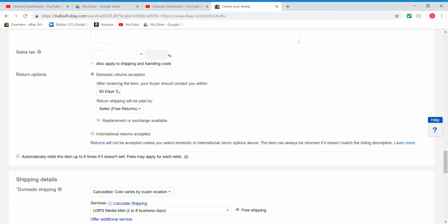60-day returns. I do 60-day returns. I do free returns. I have absolutely no problem with this. People don't read their books and return it in 60 days. Well, maybe it's a couple people. I've had a couple returns, but maybe my return rate is probably like 1% to 2% of my sales.